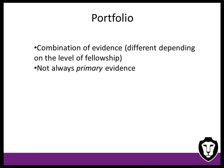The portfolio isn't entirely made up of primary evidence. For example, if you state that you have attended a certain training session, we don't ask you for a certificate or a statement to prove this. Some of the evidence is primary and relates to your practical classroom-based activities. We put a very strong emphasis on reflection in the portfolio, so you aren't only describing what you do, but also analysing and critiquing it and finding ways to enhance what you do.